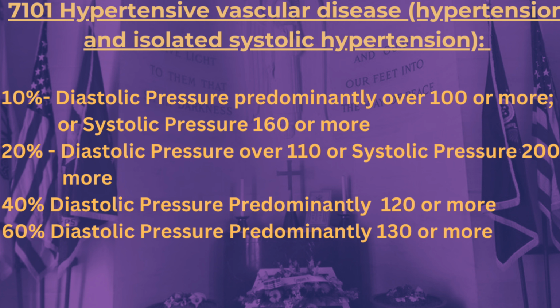Alright, so first of all, we're going to be talking about hypertension. And this is the CFR 38 Schedule of Ratings Manual, percentages as well as the definition. For a 10% rating, you're going to need a diastolic pressure of predominantly over 100 and a systolic pressure of 160 or more. 20%, same thing, but you're going to need 110 or more for diastolic, 200 or more for systolic.